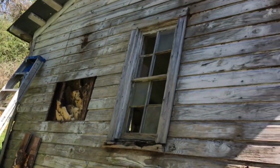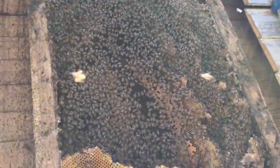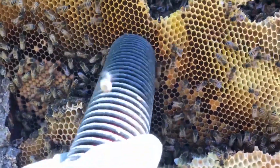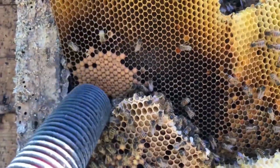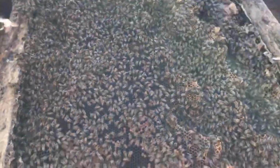That's just one colony. 2 more right there. Good nest of bees. Got it. Yeah, that's good. Got a vacuum rig right here. We can use to suck the bees into this box without harming the bees. It sucks them in there gently. And then you go all the way up this comb and get all these bees. I'm gonna suck them up into my vacuum rig.